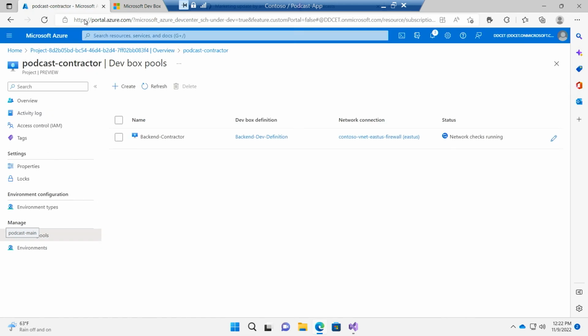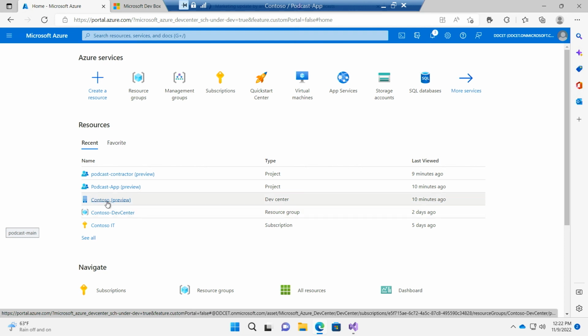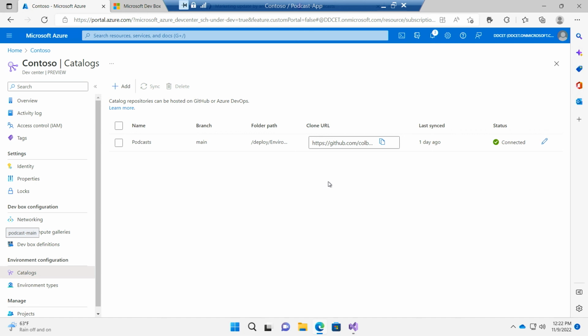Now, switching back over to the developer portal, I said there were two key things that make Azure Deployment Environments what they are. So coming back to the Dev Center here, the first is your catalog items. The second is your environment types. Here in catalog items, the catalog of items that you can provision are basically sourced from a Git repository. This can be any Git host that you're using, GitHub, Azure DevOps, GitLab, etc.